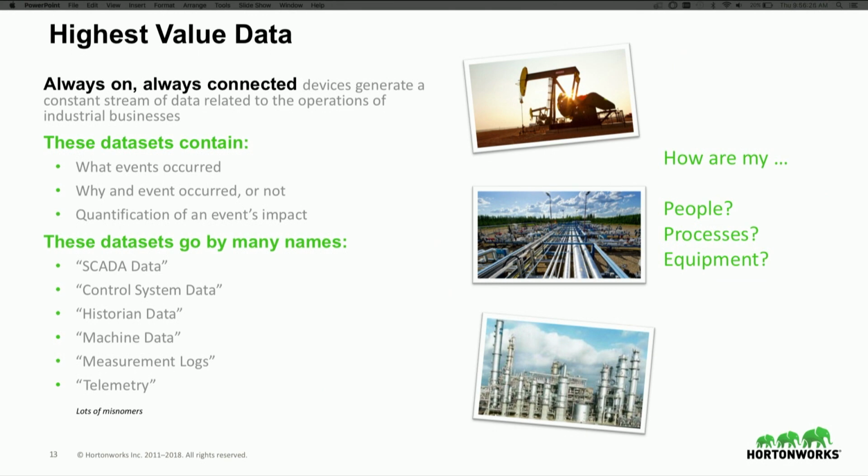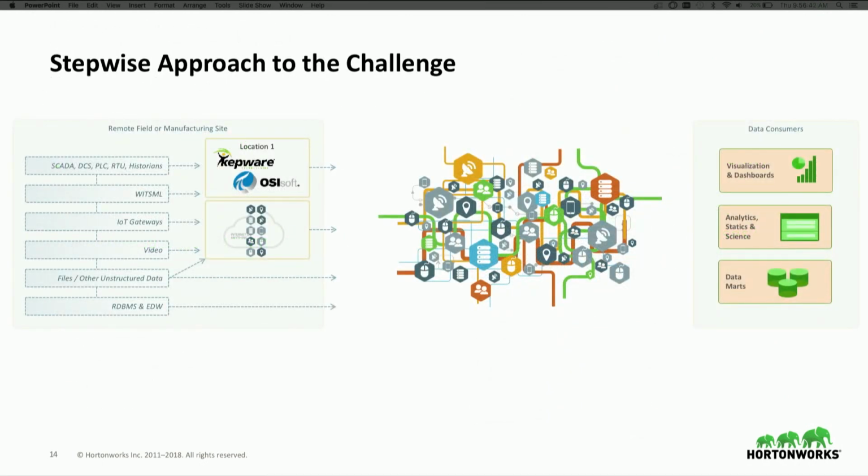Obviously we've talked about the importance of time series data, extremely high value in an industrial landscape, right? It's indicative of asset performance, which is really the lifeblood of an industrial operator, whether it's oil and gas or manufacturing or energy and utilities. And so the challenge has been kind of this, right?